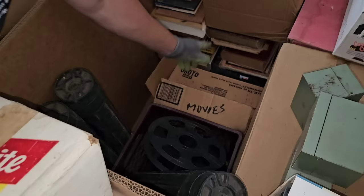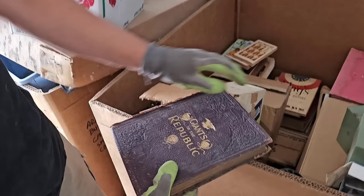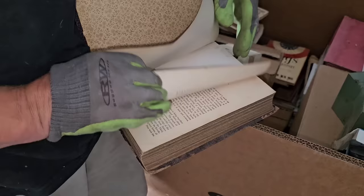There's tons of books here. Western books, dads. Yeah, looks like some Western books for sure. Giants of Republic. Another antique book. And old books, they start falling apart. 1896. Wow. Wow. Wow. What else are we going to find?